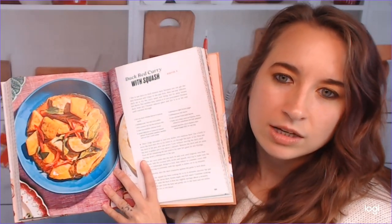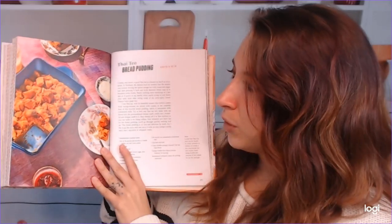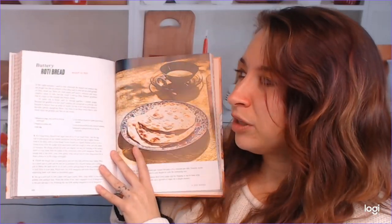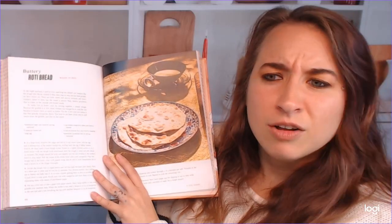Let's see if I can find some other, she has some of the traditional recipes, so you've got like duck red curry with squash. Duck not so much, but you know, this is the red curry. So you've got a mix of fusion, traditional, you know, just it's really quite cool and just unique recipes. Thai bread pudding. It's not lunchtime yet. I'm dying. Buttery roti bread. This fun. This is so cool. Let's see.